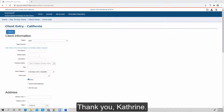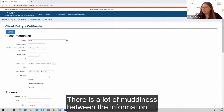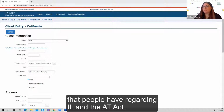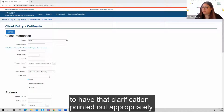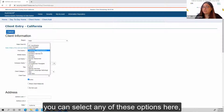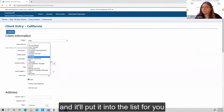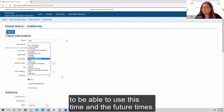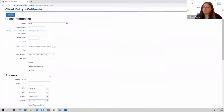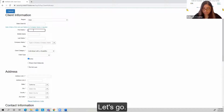Thank you, Catherine. Thanks, Christina. There is a lot of muddiness between the information that people have regarding IL and the AT Act, and so it's really nice to have that clarification pointed out appropriately. Underneath the client type, you can select any of these options here, but you can also type in a new option and it'll put it into the list for you to be able to use at this time and at future times. So we're going to go ahead and add somebody in here. So let's go.